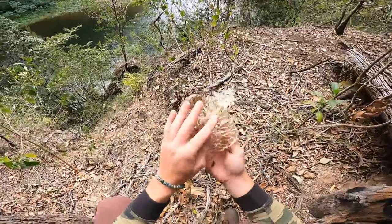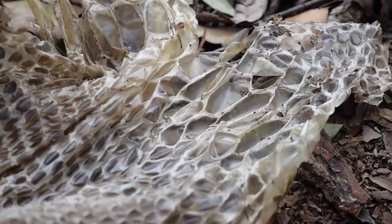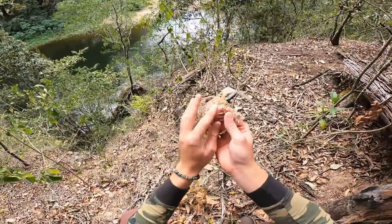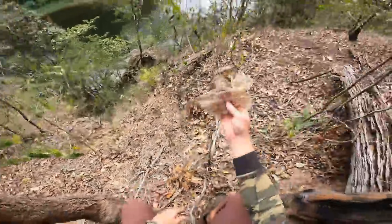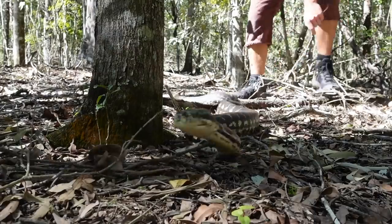You can tell it's a python by the belly scales. Pythons have three very distinct belly scales. All other species of snakes, like tree snakes, browns, taipans, have one strip across like that. So we know he's around here somewhere. That's a good start. We know we're looking in the right place. Hopefully we can try and find him.